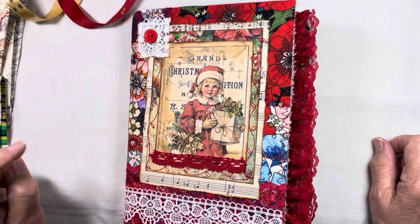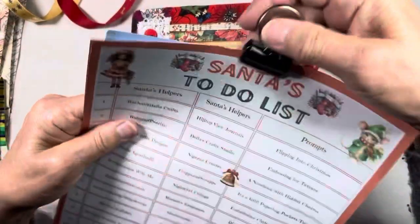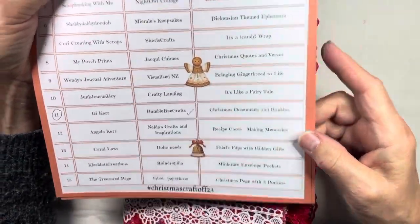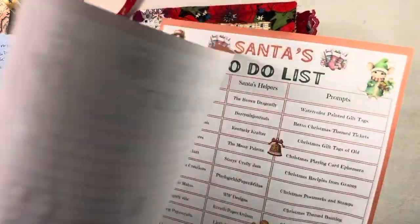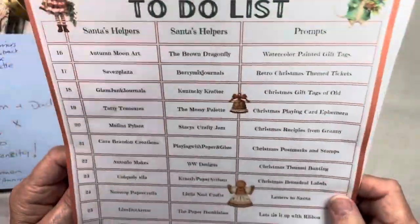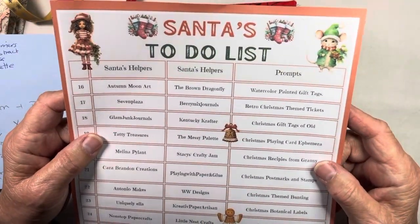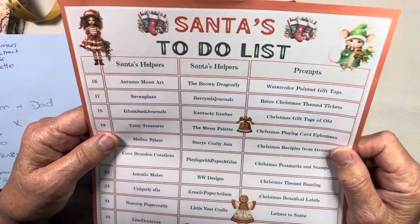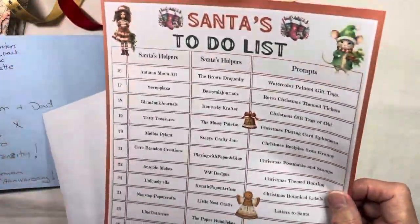Tomorrow we've got... Hang on, I've got to turn the page. Let's have a look. Today we've got, I don't know what the date is, that's the problem. I've got no idea what the date is. I've got a funny feeling it's, yeah, here we go. It's Autumn Moon Art and the Brown Dragonfly with watercolour painted gift tags. That's going to be real fun. And I think I've already watched the Brown Dragonfly, and that was fun.